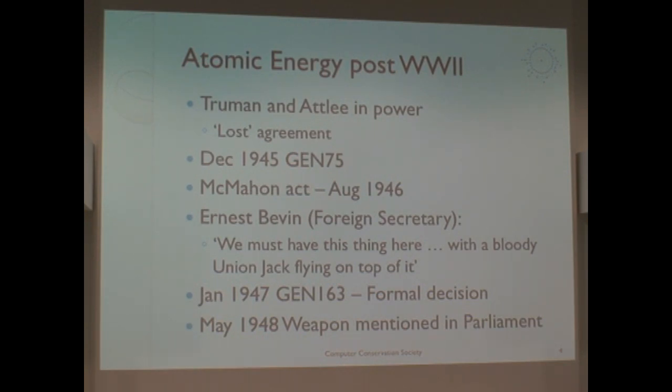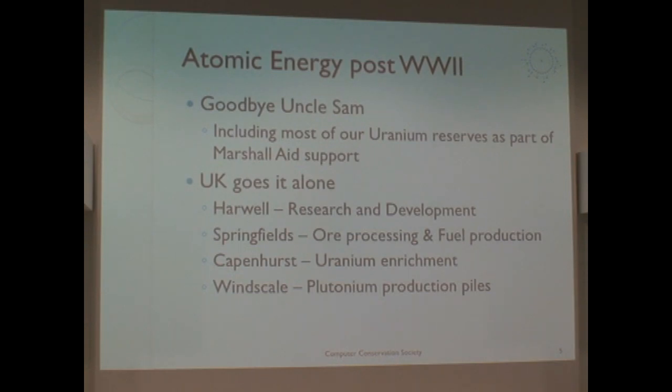So post World War II, as I said, it's goodbye, Uncle Sam. Now I must say I was shocked about some of this. I'm not so naive. I thought the end of World War II would be over and it would be happy days here again and everything would be rosy. But obviously the UK was in absolutely desperate financial straits at that point, not helped by the Americans at all. They were rather over a barrel.